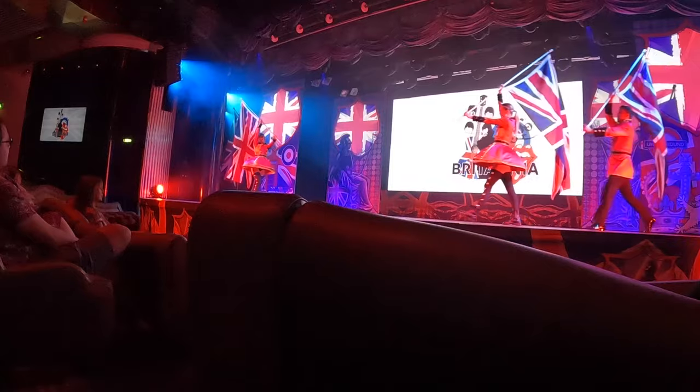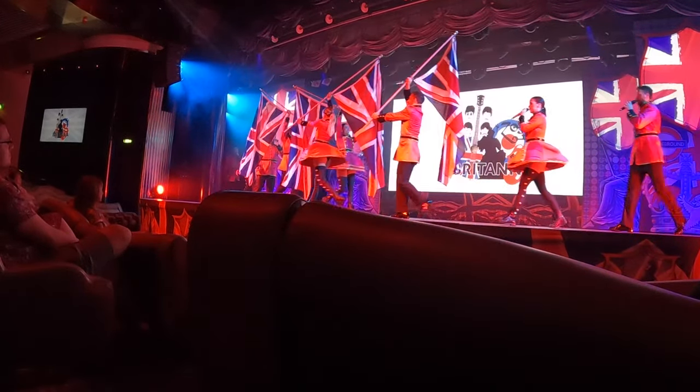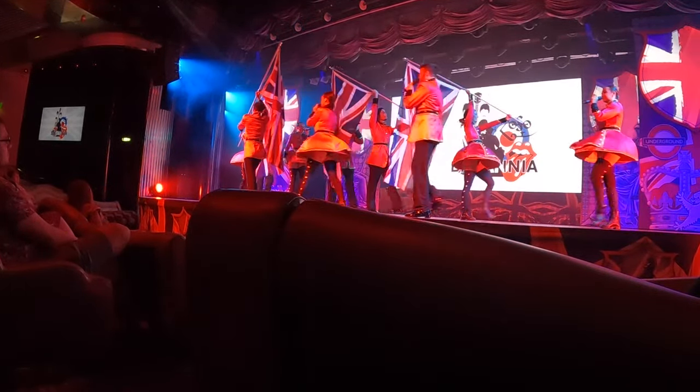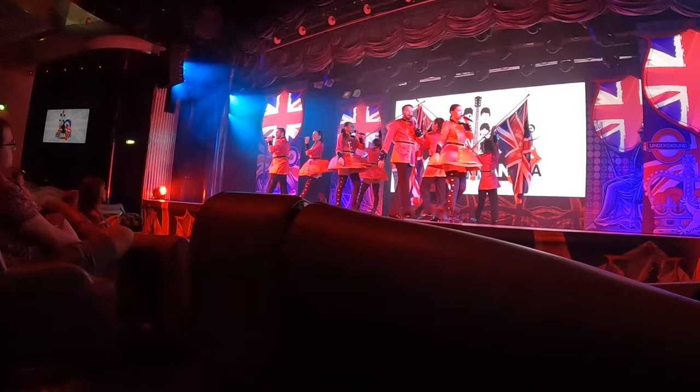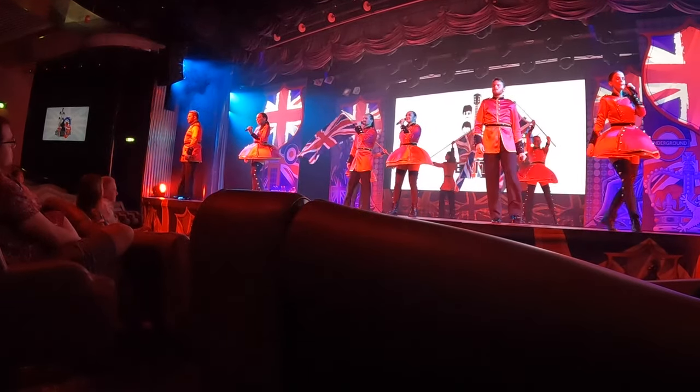We love going to the onboard shows. They add extra value for money, as essentially you get to see a West End standard show every night of the week. And the vocalists are fantastic too.